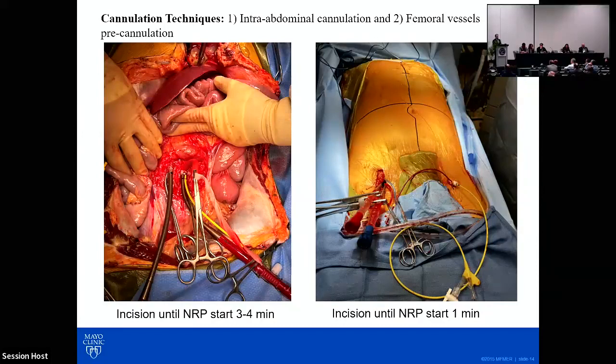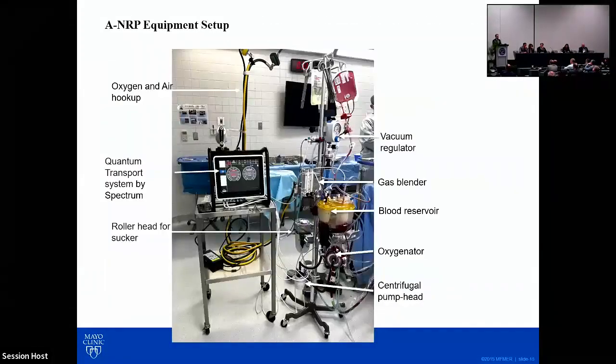These were the two different cannulation techniques we've used. For the abdominal cannulation technique, our median incision to NRP start is usually about 3 or 4 minutes. Infrarenal aorta, infrarenal IVC, and occlusion of the supraceliac aorta. We also have some OPOs that have let us do antemortem femoral cannulation, which makes the whole process much easier, again with very short start times.